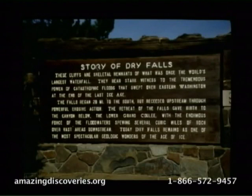Here's another interesting story, the story of Dry Falls. These cliffs are skeletal remains of what was once the world's largest waterfall. They bear stark witness of the tremendous power of catastrophic floods that swept over eastern Washington at the end of the last ice age. The falls began 20 miles to the south, but receded upstream through powerful erosive action. The retreat of the falls gave birth to the canyon below, etc., etc.